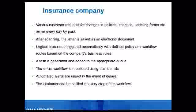Providing automated alerts that are raised in the event of delays allows the particular managers of the process to very quickly find the root cause and deal with it in short time, as opposed to being historically told that there was an event that caused a delay.